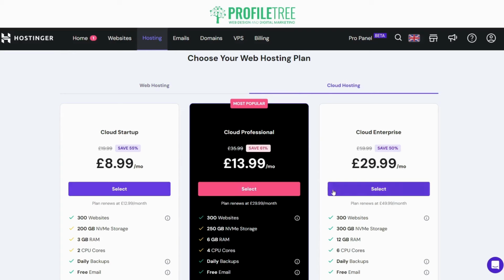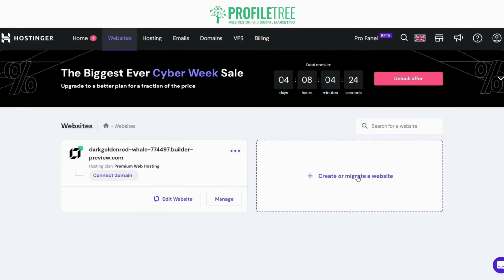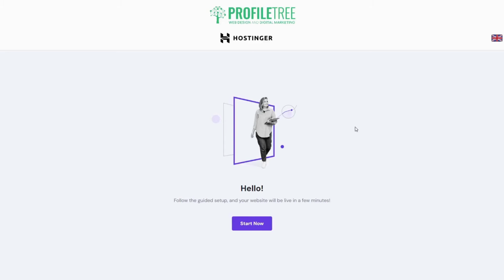Now these are all to do with web development anyway, so I would say cloud hosting is more towards those who would be entitled to create client websites, and web hosting is for those who would like to maybe create some client websites or do some internal work. But anyway, as I said, once you have picked out a hosting plan, you will then be directed to this screen. So this is the startup guide, or the startup screen.